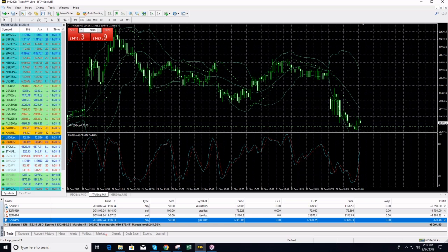But in general, it's a very, very slow start in the day. Not much movement yet. It's Monday morning. Everybody is tense regarding the trade war. What's going to happen today? It's the day where the latest tariffs on Chinese products in the USA will start to be imposed. It's the 24th of September, and we are waiting for the market reaction.